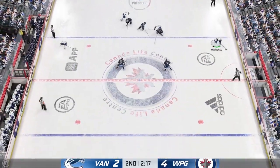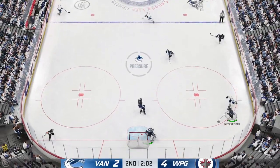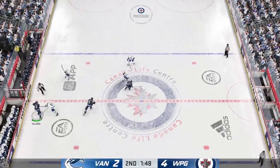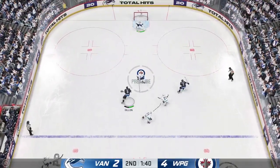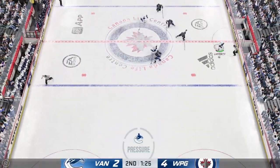The Canucks have it now. Gains the zone on the left wing. And he lays him out with that collision. Winnipeg's in transition. He got all of that hit on the play. And the goaltender comes up with a piece of it to keep it out of the net.